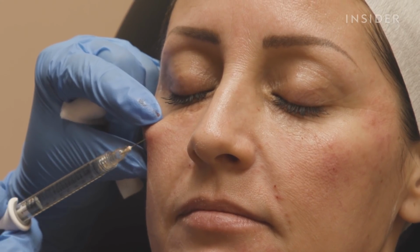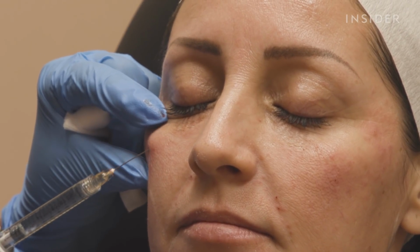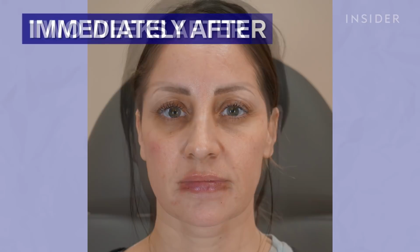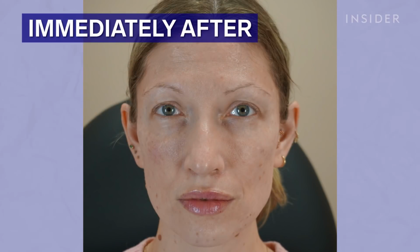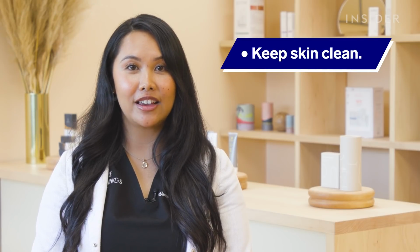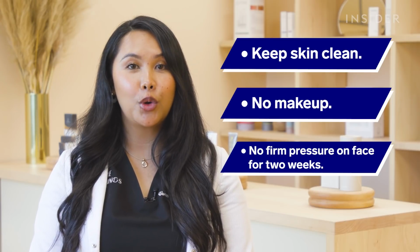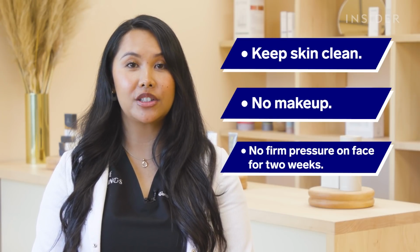What can happen if it's not treated is possible blindness or blurred vision. So you want to make sure, even though it's a rare complication, that your provider is equipped with the knowledge and the experience to know what to do if you have an occlusion. Immediately after your dermal fillers, you'll see a result, but it looks better after 2 weeks when you've completely healed. So post-care instructions after your fillers are make sure that you keep your skin clean for the entire day. So really avoid touching your face and make sure that you don't place on any makeup, and no firm pressure on the face for the next 2 weeks following.